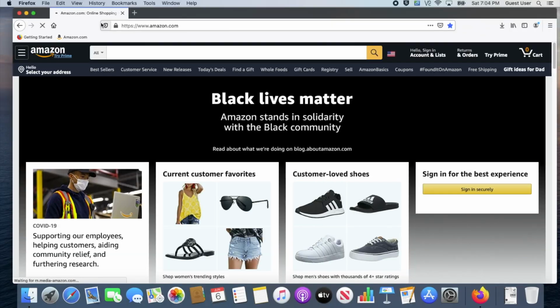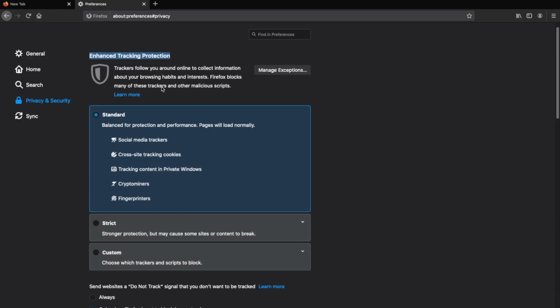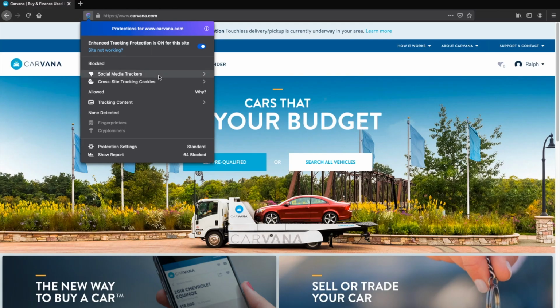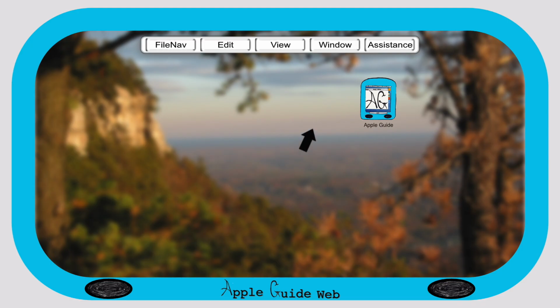With it being so quick, having so many ways to customize and give it your own look and feel, on top of having strong but yet simple privacy settings, it may be a good alternative for your current browser. So here are Firefox's top 7 features.